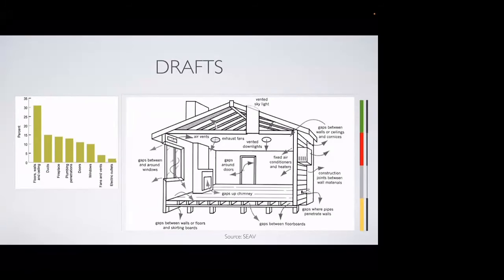And if you properly tackle the drafts in your house, you can see a benefit of up to 25% on your energy bill. So that's the reason why I highlighted that. In the picture, this graphic shows you where the vast majority of your leaks come from. They come through skylights, through your doors, through your floors, up the chimney, through air vents, through exhaust fans, gaps around windows, through pipes and skirting boards, air conditioning units, and gaps between the walls and ceilings.